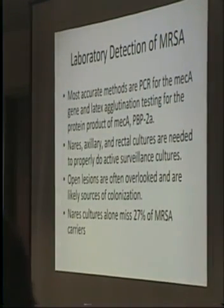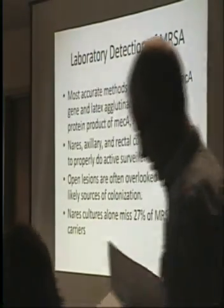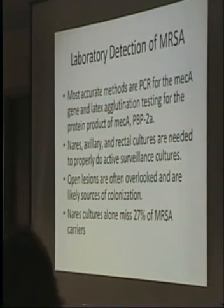So what are the most accurate methods? Just to remind everybody, for detecting MRSA the most accurate method is PCR for the mecA gene, and a latex agglutination test we talked about for PBP2a if you want to report in a short period of time and not wait till that evening. To do active surveillance, you have to do nares, axillary, and rectal cultures. When you leave one of these out, you're reducing your retrieval by a third, usually on average.